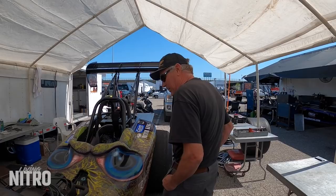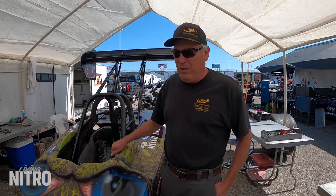But it's a legal fuel funny car chassis, with a manual shifter, manual reverse, no air bottles or nothing. It's just fun to drive, and a lot less work to work on than a real fuel car.